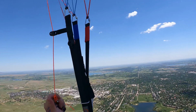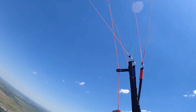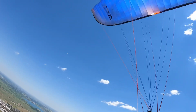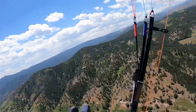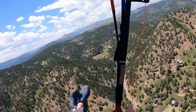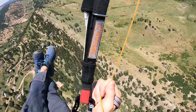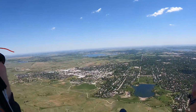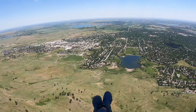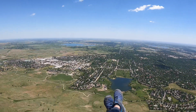Never got a great video of it, but you could see a couple sailplanes here flying right over me, and it looks like they're far away, but they're really not. At one point they were probably 100 yards away, and we're just circling the same thermal. I'm in the thermal behind them here, but at one point I didn't get footage of it. They were directly above me, and we were like coring the same thermal. It was pretty cool.